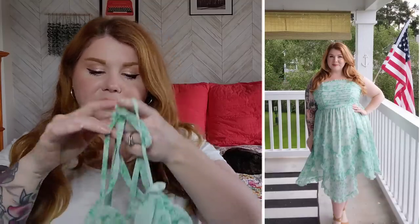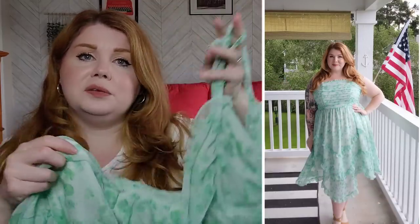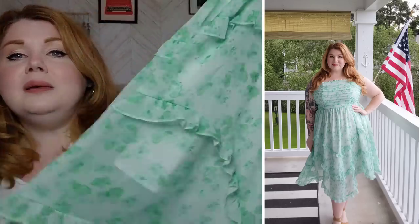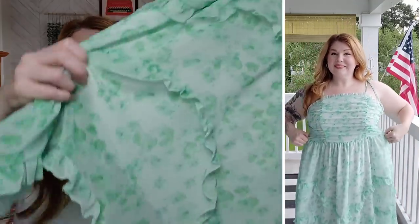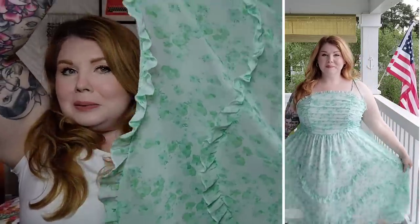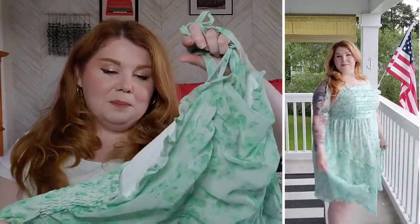Now, I'm going to tell you, the color of this is absolutely gorgeous. This is a dreamy dress with the ruffles. It's kind of got a handkerchief hem. I am not a fan of handkerchief hems at all. I never have been. I'm never going to be. But this one has a little bit of a scallop to it, so it's not that sharp, like caught in the lawnmower. But it's a beautiful dress from here down.